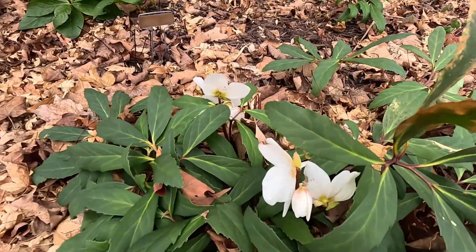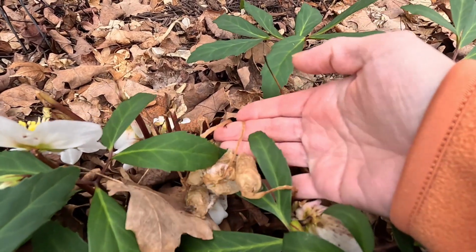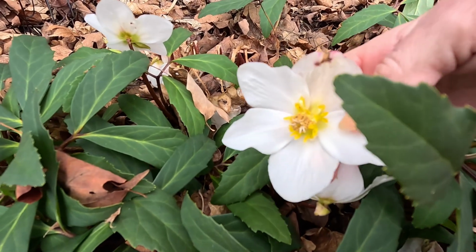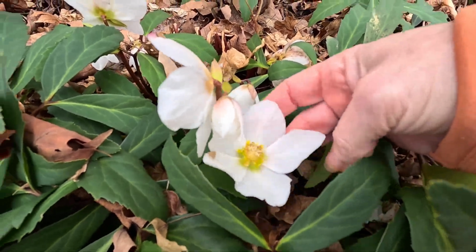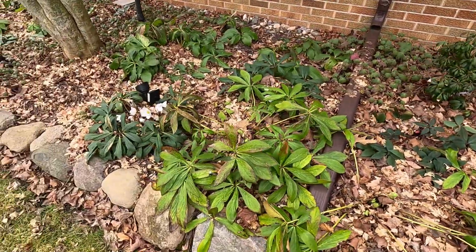Unfortunately, if you look closely, the snow damage also got many of the buds here that had started to open, so we lost quite a few of them. But we do have some in bloom right now that are looking beautiful. These are always the first ones to bloom in my garden, and I just love them.